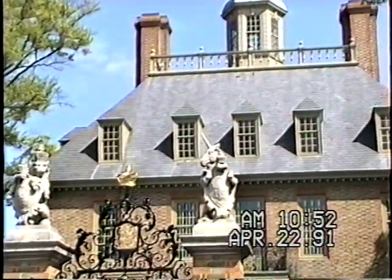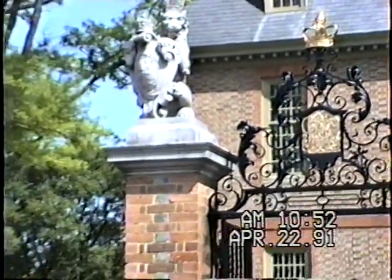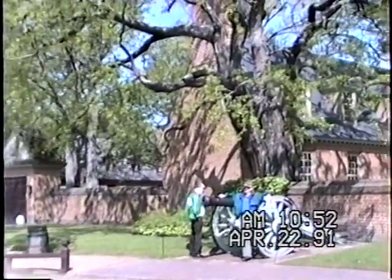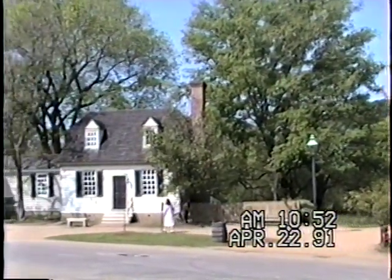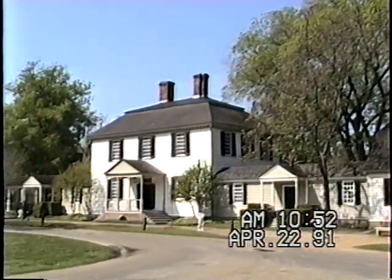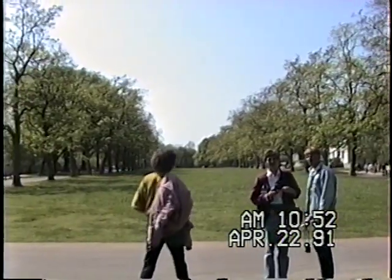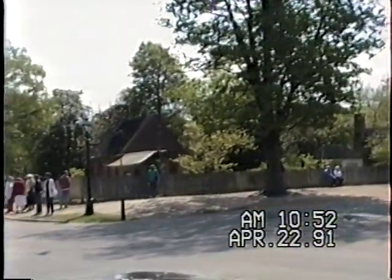And there's Governor's Palace. There's a unicorn and a lion. And the gate. The house there. And over to the left. We got the courtyard going down Main Street. Coming back around.